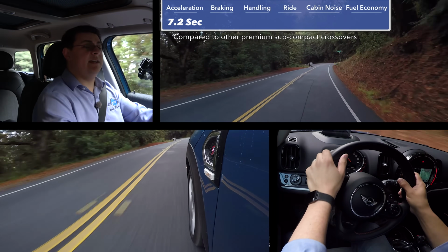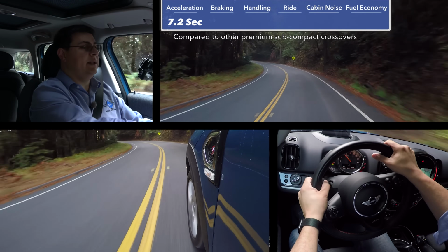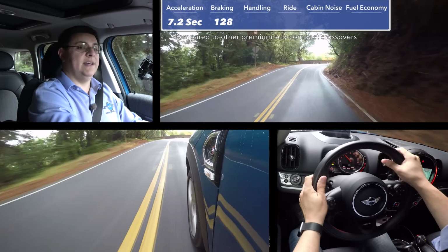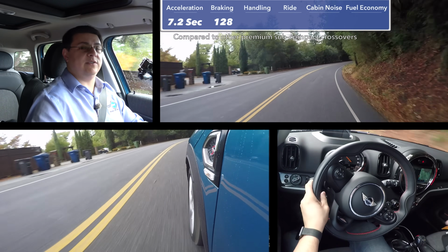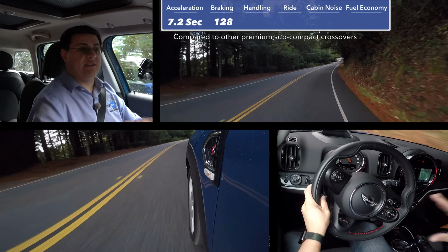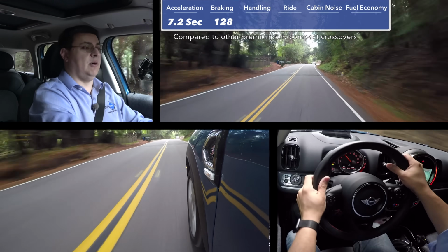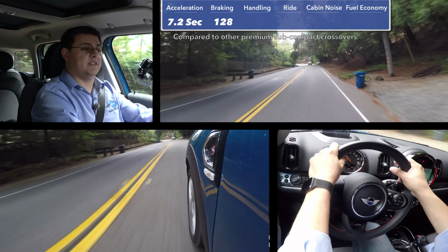Keeping in mind that the Countryman is of course a small crossover, stopping distances are a little bit longer than the other Mini models. This stopped from 60 miles an hour back to 0 in 128 feet. That was on a dry surface. I know it looks a little wet out there right now, but our testing 0 to 60 and 60 to 0 were both done on dry surfaces. 128 feet is a little bit long for the luxury small crossover segment, but actually on the short side for the mainstream subcompact crossover segment.